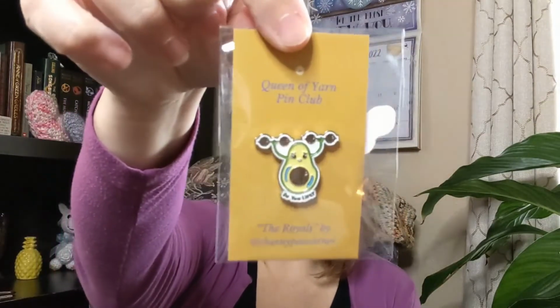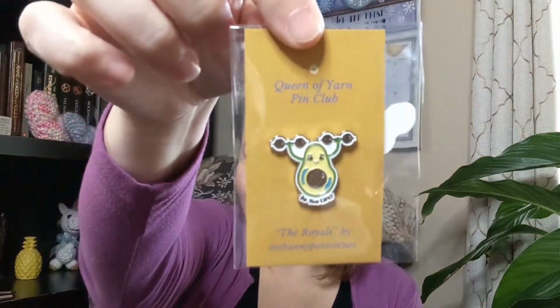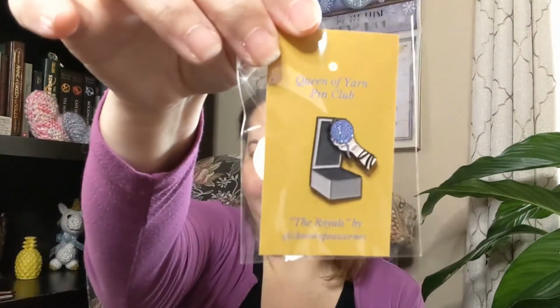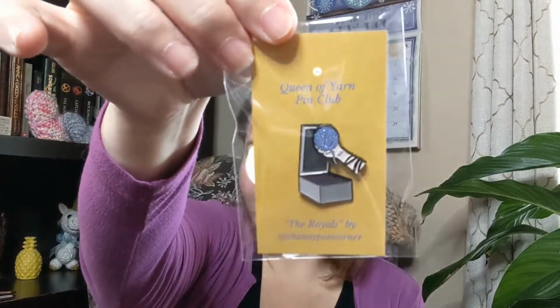So this one says Queen of Yarn, and there's a little slider and you can slide the crown up and down. So cute. This one says, do you lift? It's a little avocado and he's lifting weights that are made out of yarn balls. And this one is a hand holding a really pretty glittery skein of yarn or ball of yarn.